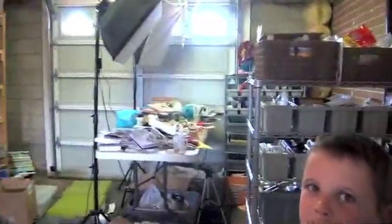All of that stuff that I just showed you in the warehouse fit into this space right here. Is that crazy or what? That's unbelievable. And then this little hallway right there has a door to outside, to our backyard. And this is part of our backyard.